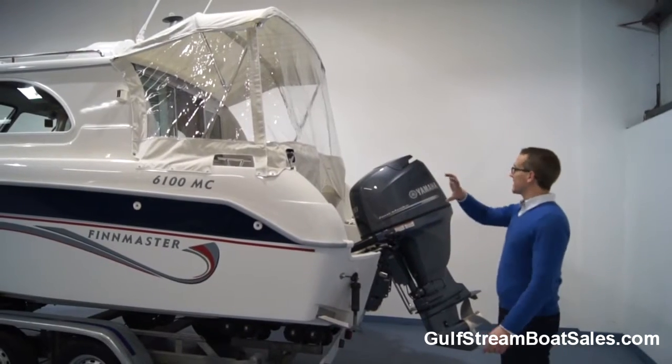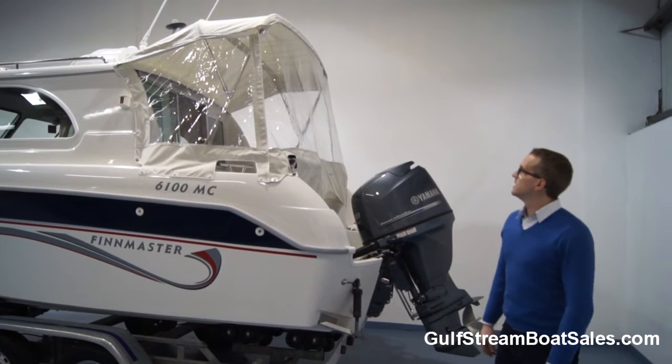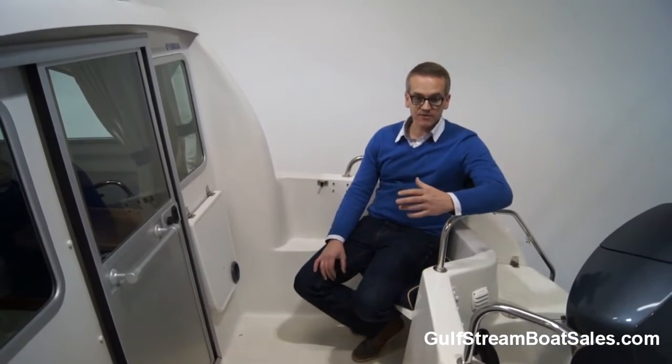The boat has a great set of camper covers here. It's covering the aft cockpit area there as well. They're the factory covers. They're in really good condition. They give you full standing headroom underneath them there. This also doubles up as a great area to fish off the boat.